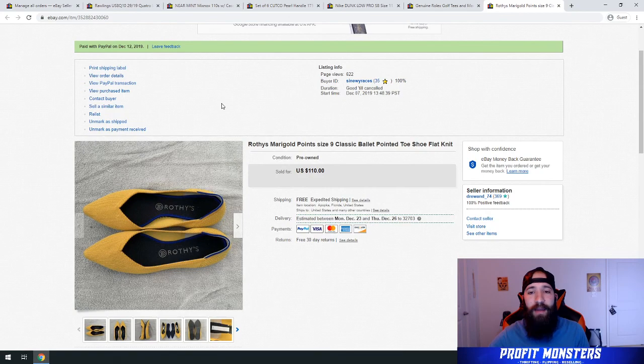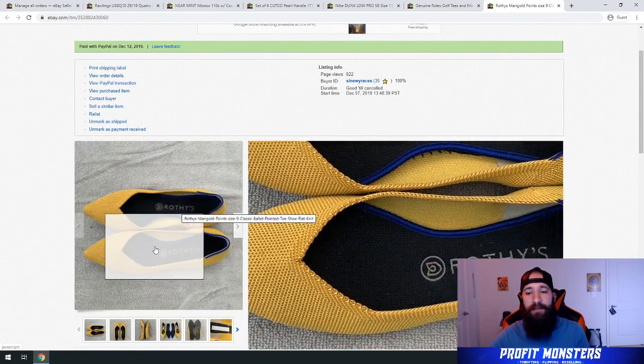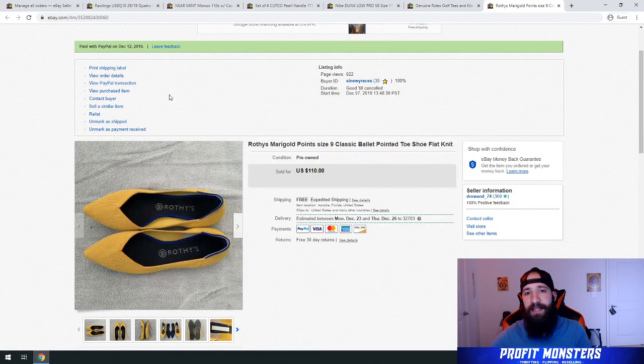Here is a great bolo. Be on the lookout. These are a pair of Rothy's women's flats shoes that I picked up at a Goodwill for $7.99, and I ended up accepting a best offer of $100, free shipping. They went in a padded flat rate envelope, which cost me about $6.97. So all in, I'm literally less than $15 and minus fees. But I sold them for $100, so minus fees, 13%, I'm over $75 net profit on this item.